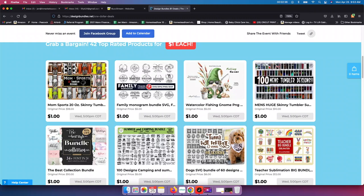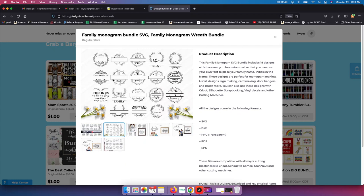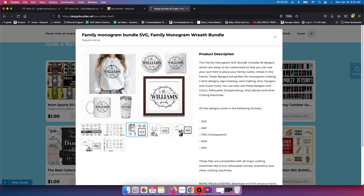A couple of the ones that I'm going to be grabbing is this one right here. I love working with these. I have round 12-inch signs, and I often make these, and they turn out really cool. You can download the file and add whatever name. Mine would go in here, Mann. I have a silly last name, M-A-N-N. This would be really cute. You could put it on a shirt, on mugs, on wood signs. Like I said, I do 12-inch round signs, and they turn out really cute. You just add your name, and it comes with the file.